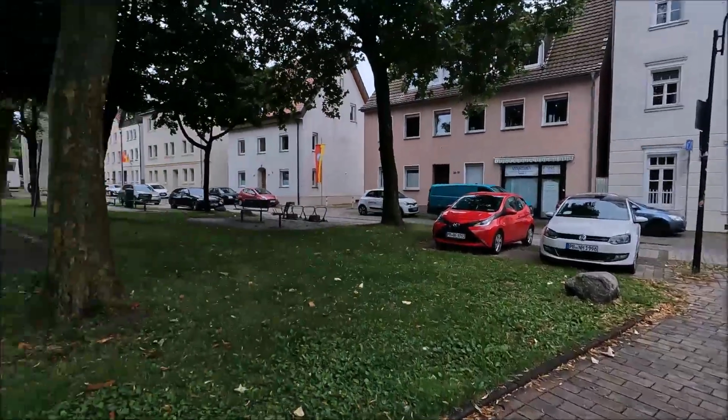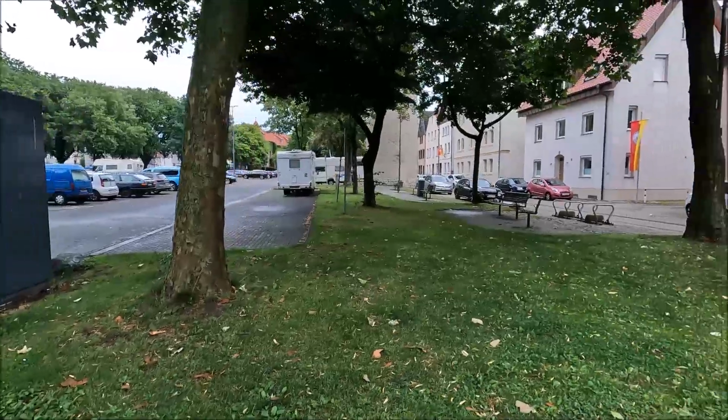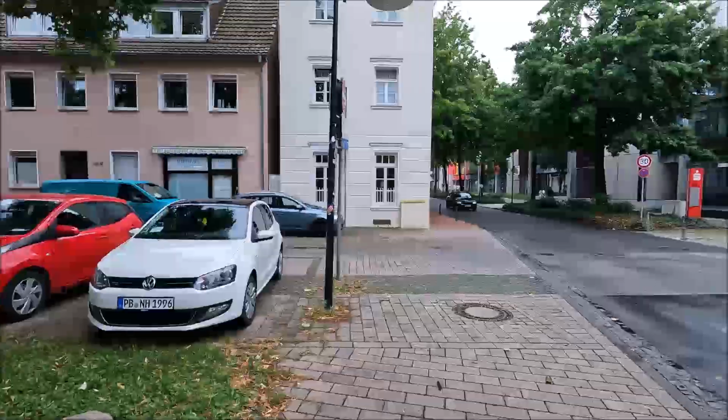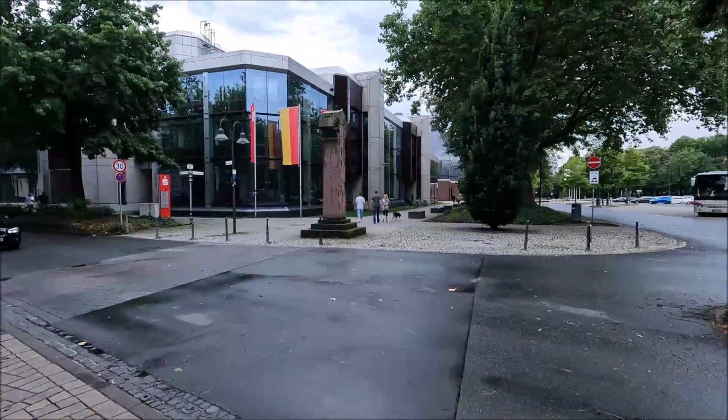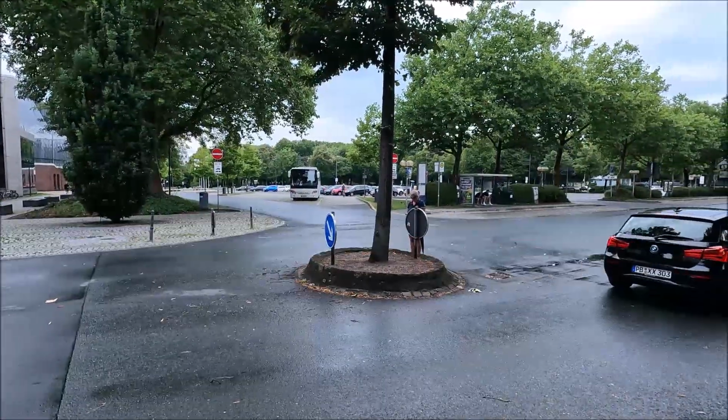So like most places, we have a walk into town and have a schmoots around, go and get a beer, coffee, explore and find out what's going on in Paderborn.